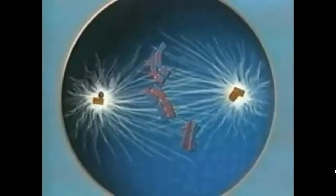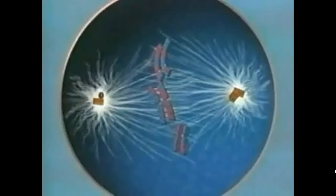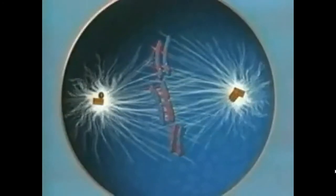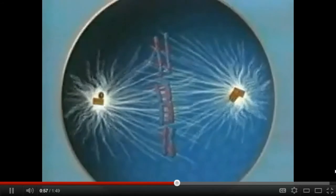The spindles then place maternal and paternal chromosomes randomly on each side of midline. It is another shuffle that can lead to a host of different genetic outcomes.